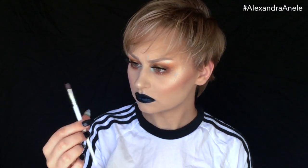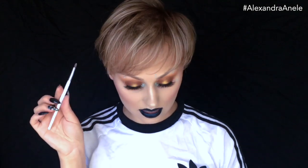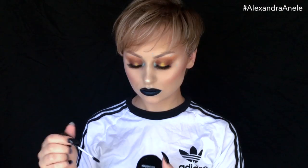Okay, just so you know, that LA Girl gel liner was a really bad idea to line my lips with. It's bleeding all over the place, so I got some cleaning up to do. So I'm gonna use my e.l.f. brush. I don't even know what this is, but it's just a little flat e.l.f. brush. It's what I use to clean up my brows. And I'm gonna go in with some concealer and clean up these edges. This is amazing. All right, guys, this is the finished look.